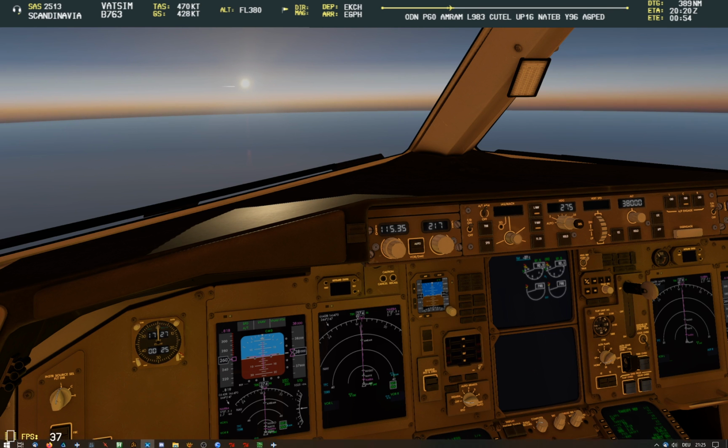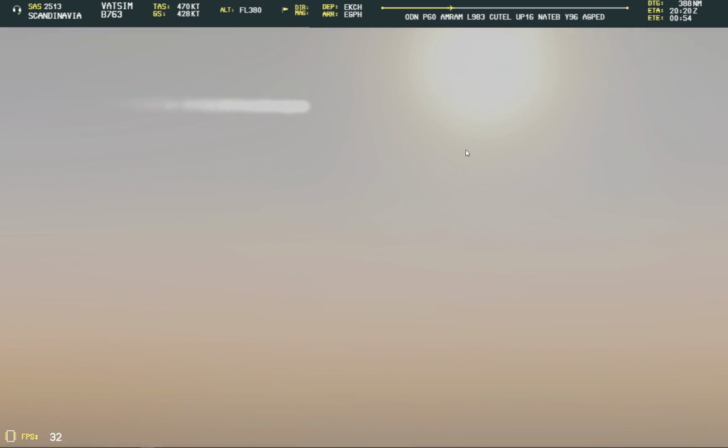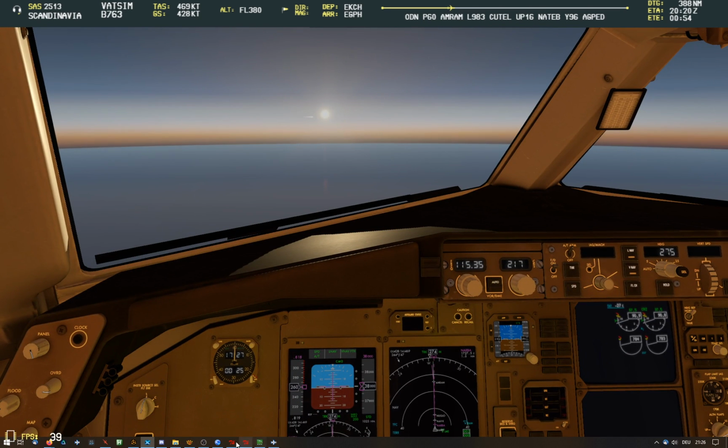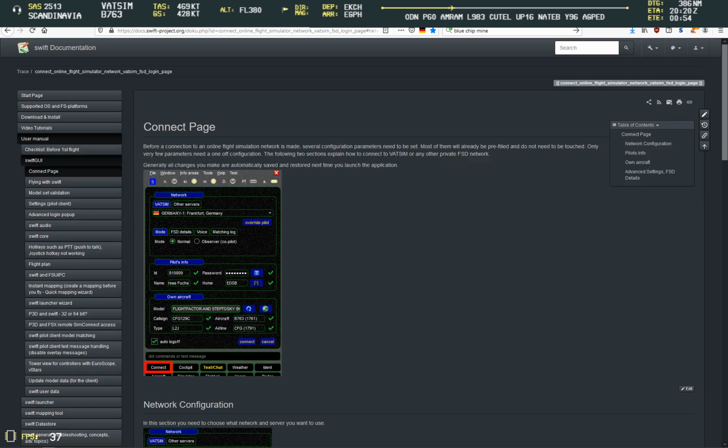Alright, so let's... oh, what's this? A contrail? Looks like a contrail, yeah. Okay, then let's go here to our Swift documents. And we were working here on this page.